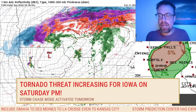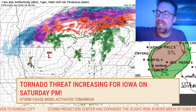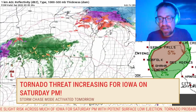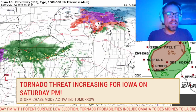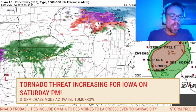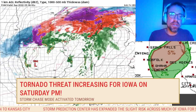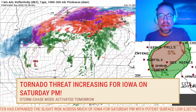You may remember from a couple of days ago, just the GFS model was showing that potential for the deeper surface low. Meanwhile, the European and the NAM models were showing a flatter trough ejection, a weaker surface low. The short range models have definitely gravitated toward the original GFS run that showed that stronger surface low. See the surface low passing right over Omaha and then to the north of Des Moines.